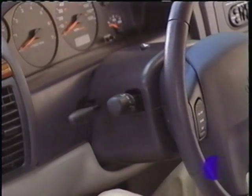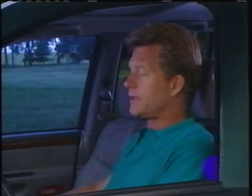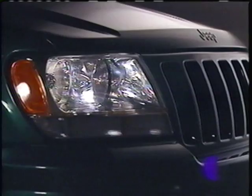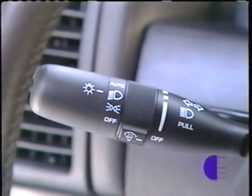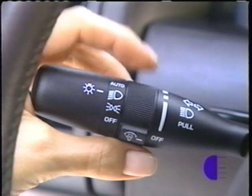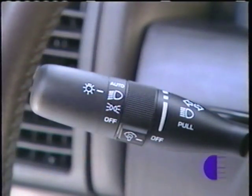and then releasing it. A built-in headlamp time delay system is provided for nighttime convenience. To use it, turn the ignition off first, and then switch the headlamps off or leave them in the automatic setting. The headlamps will remain lit for up to 30, 60, or 90 seconds at your specification. For added visibility, you can also program the headlamps to automatically switch on whenever the windshield wipers operate. We'll show you how later in this presentation.